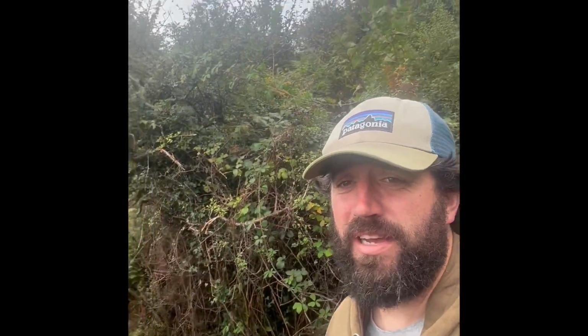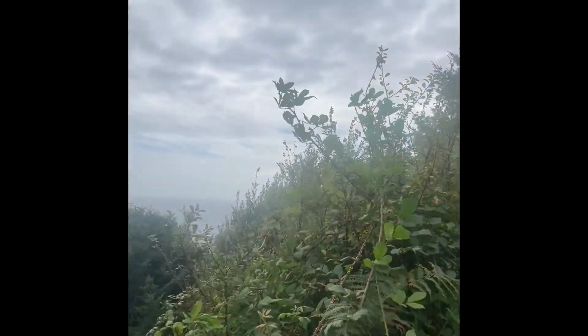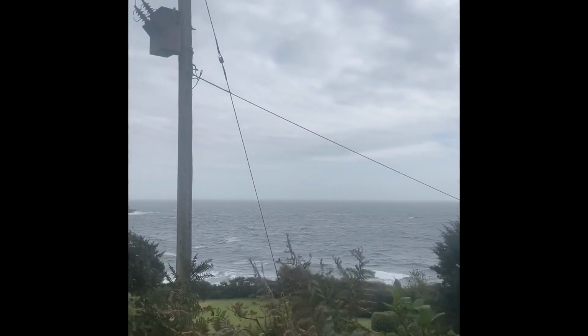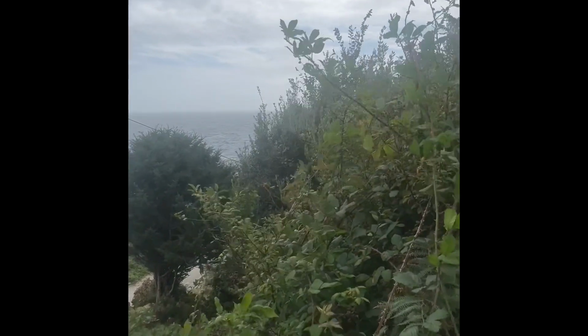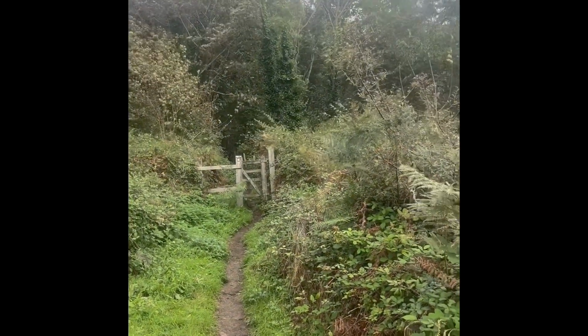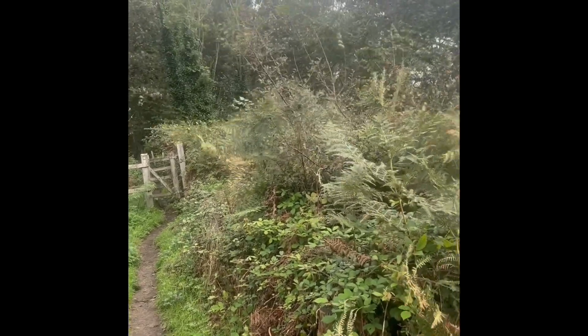I'm now on the most coastal part of my patch, where you can see the coast path and a little bit of coast, hopefully. There we go. Some nice gardens and far too much cover, and no American migrant yet, but early days.